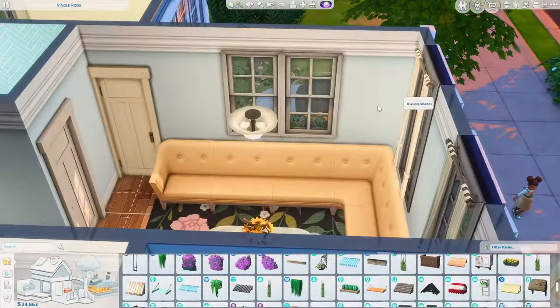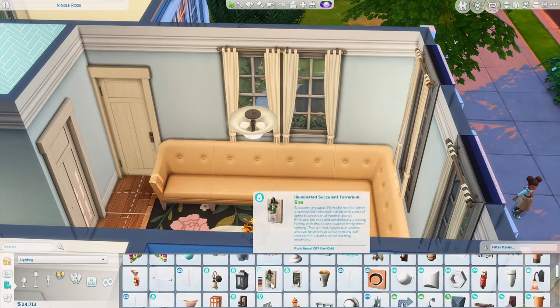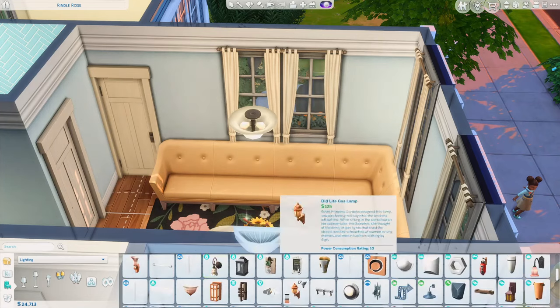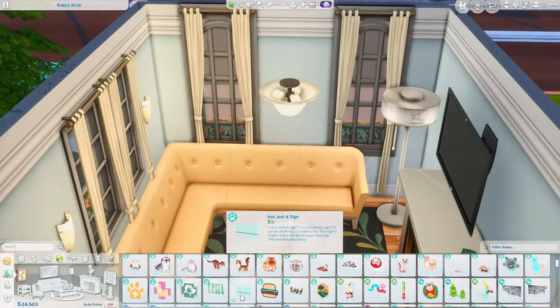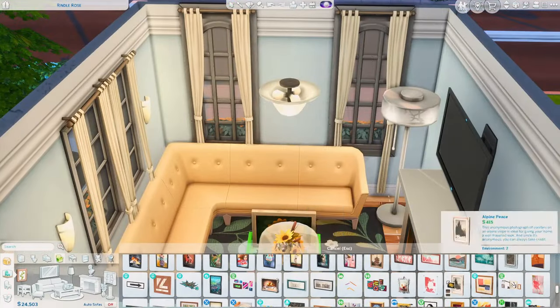And I almost put more windows here, but then it's too many windows, guys. There is a fine line between not enough windows, just the right amount of windows, and too many windows. And you have to find that perfect mix. And it was too many. And so I ended up deleting those windows and I put a picture there instead.